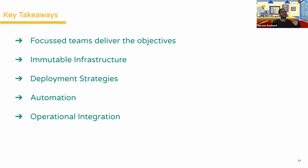So the key takeaways from the Project Valkyrie and the Project Darwin so far are, it always helps to have focused teams, which are delivering very focused objectives as well. So you need to define, whatever project you are going to initiate, if it is a technical project, what are the business KPIs and what are the technical KPIs that you want to measure as the success criteria for that specific project. Then there are some key principles that we have adopted on the way. So immutable infrastructure is one of them.